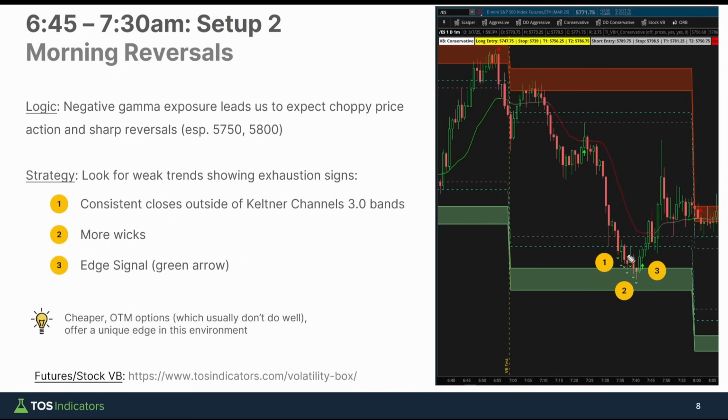Then start to observe more wicks, especially if you start to notice them towards, in this case, the buy side. That's telling you that buyers are starting to step in. Finally, the edge signal confirmation. That's this green arrow right here. That's our overbought, oversold confirmation telling you that now we're expecting buyers to really step in, and you can bring that together with the momentum cross.